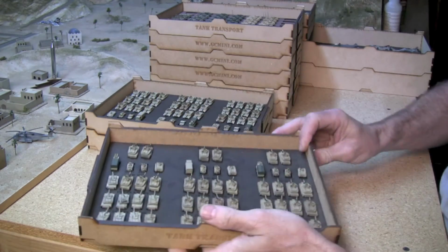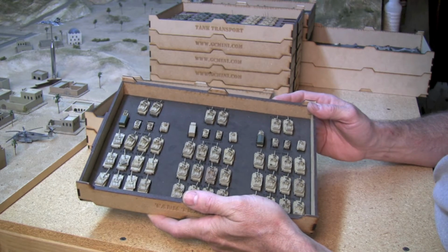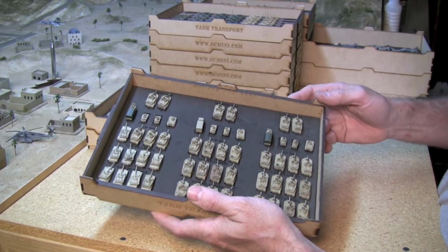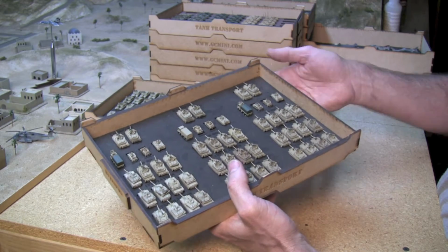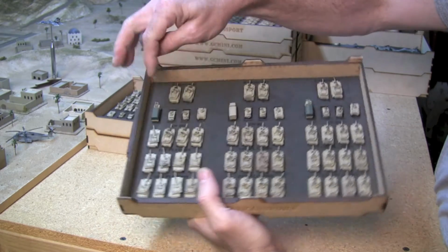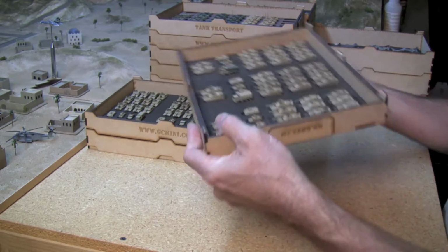This one here is another battalion, and probably about 80% of them are the M1 Tusks, and then there's just a few normal A2s over here. The only thing really custom in here is the antennas, and then these trucks, a couple of them I've put turrets on the roof, 50 cals up on the roof.